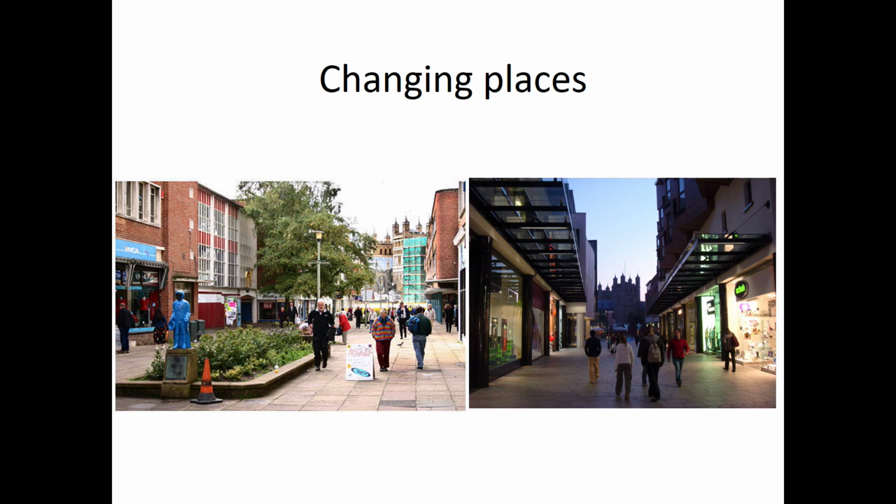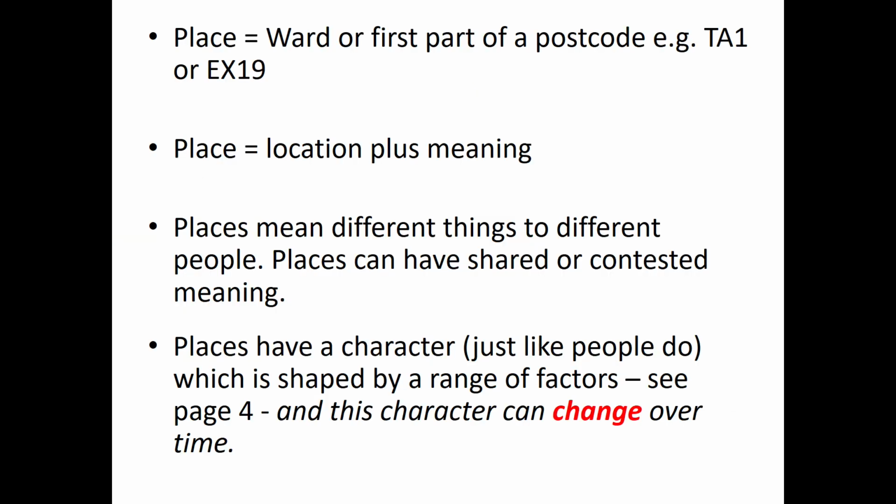Okay, so the module is called Changing Places, and I've got the photographs of Princess Hay in Exeter to try and get that idea across to you. And if you get lost in all the waffle, just come back to this idea. Places change. They change for lots of different reasons in lots of different ways, but that's what the module is all about. Okay, so the first thing that you need to know is, what does a place mean?